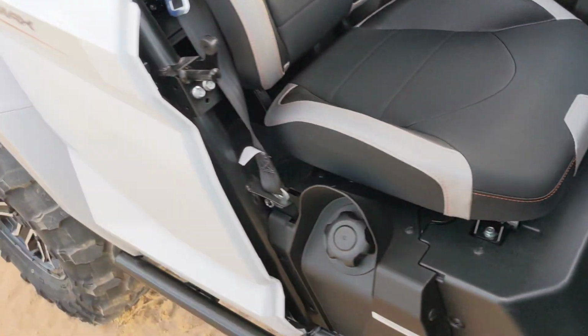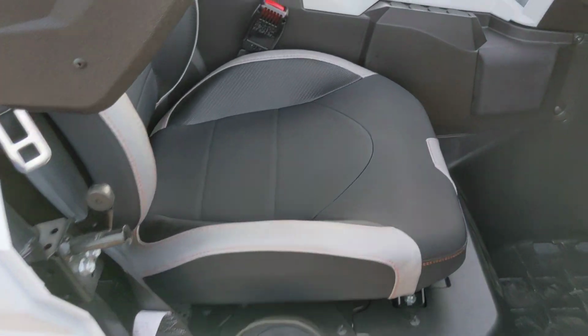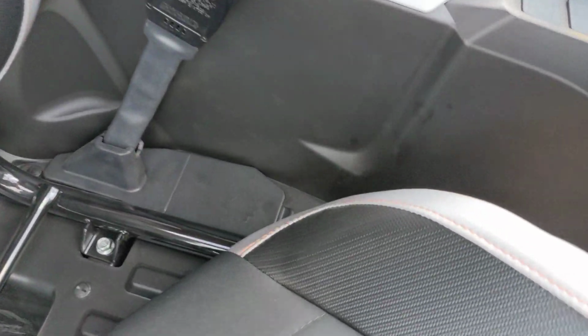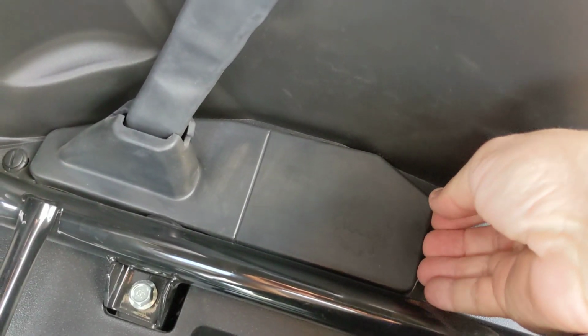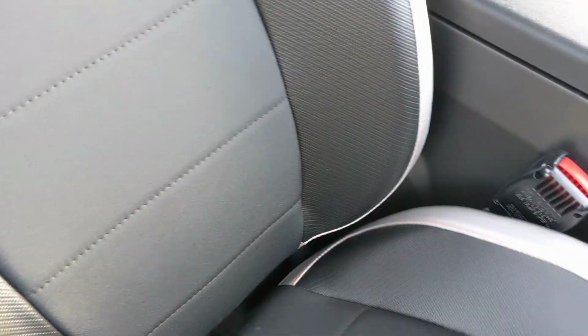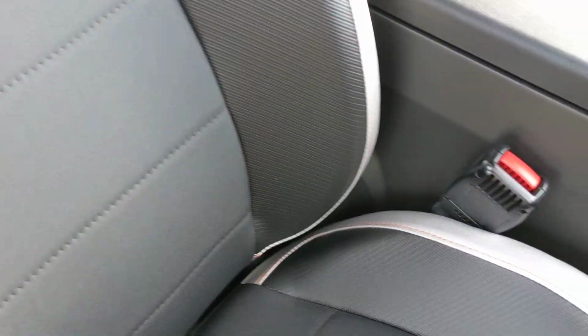That's also super easy to get to, which is nice. There's no bolt to take out to check the transmission fluid. You can just pop the seat bottom off. There's a little door right here. And then you see the dipstick is right there for the transmission. So that's the transmission fluid check. It's kind of like a car. You'll check that cold on this.